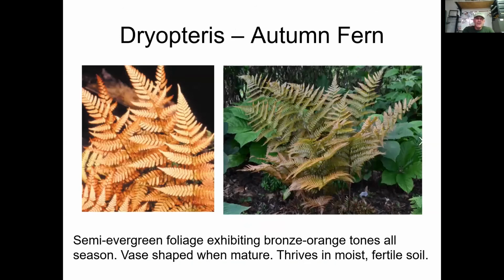Ferns, this is an autumn fern. The nice thing about this one is that the foliage gets a really nice orangey color late in the season, and it's evergreen. This looks like this in the winter as well as the summer, so you have multiple seasons of interest. It's not just a summer performer. Of course, it loves the shade.